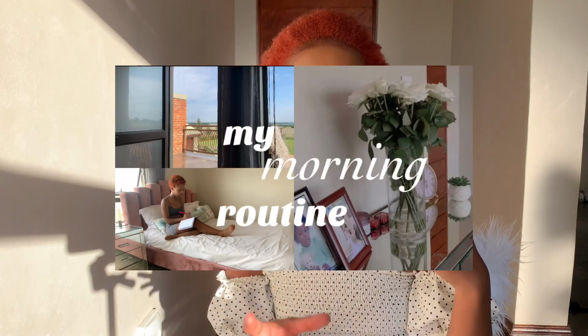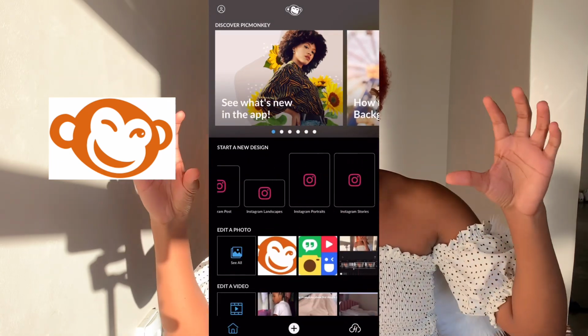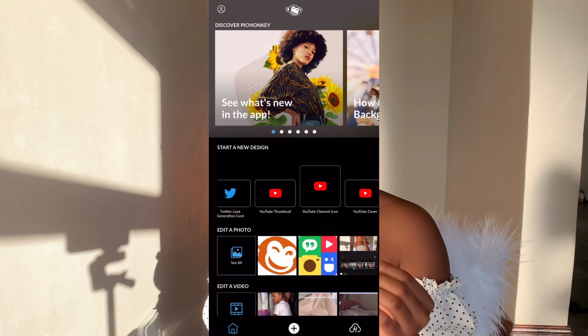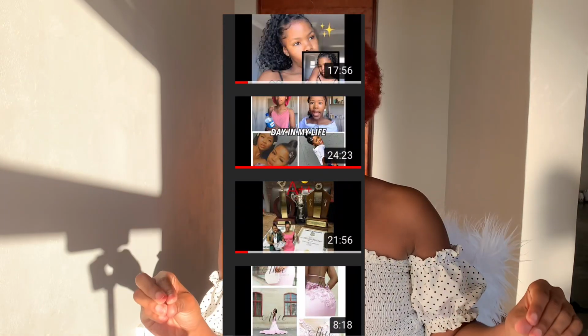Once you have created your thumbnail using Photogrid, you will save it, and then you'll go on Pic Monkey to see if your thumbnail is actually the correct ratio for a YouTube thumbnail. Because if you don't check, that's when you'll have those thumbnails that have the black borders around, and that's really not cute. So please do make use of Pic Monkey after editing your thumbnail.